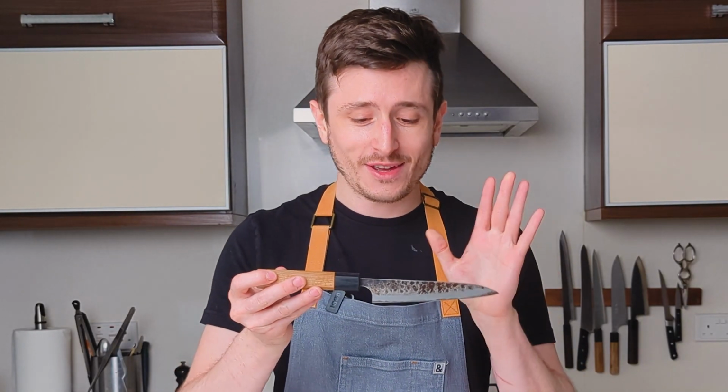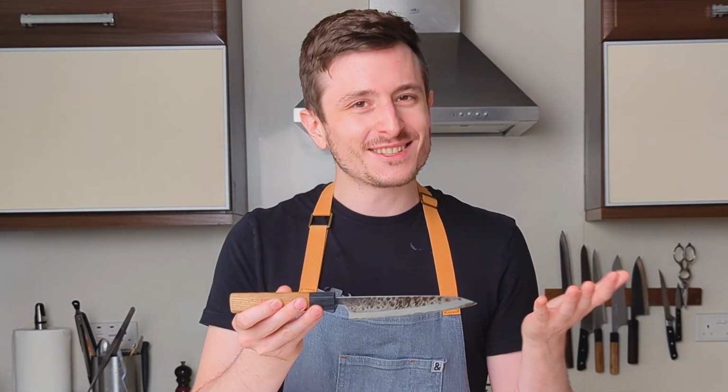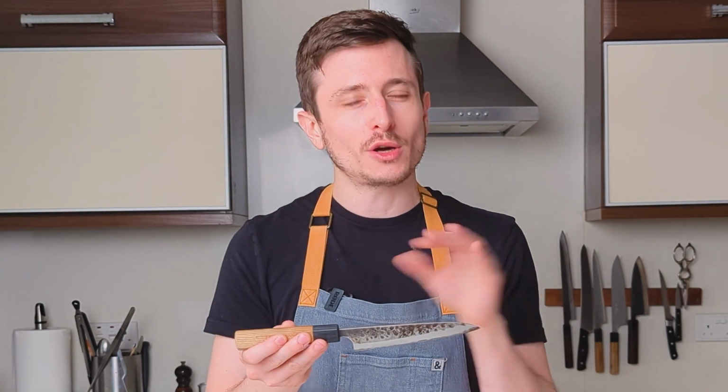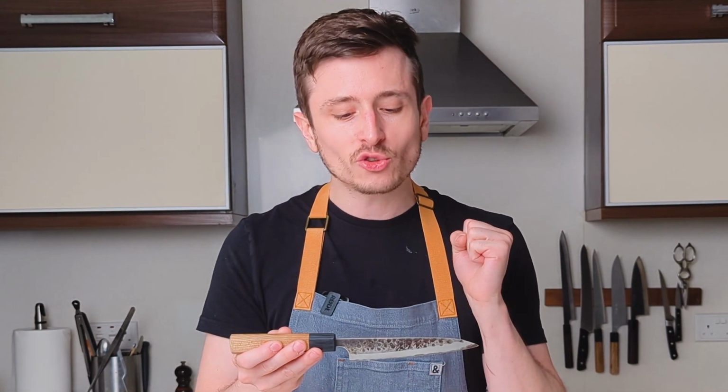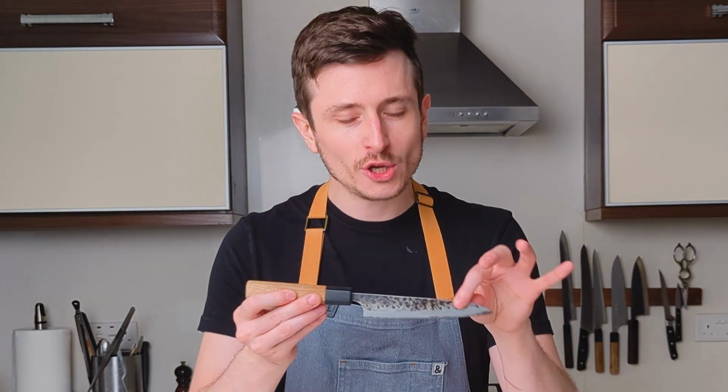So this knife is much, much smaller, coming in at about 180 millimeters. It really doesn't look like much compared to that big, beautiful knife that I showed you before. However, the versatility in this, the Goldilocks nature of this knife, leads me to believe that it could be the most valuable knife out there for a lot of people. And here's why. This is referred to as a petty or utility knife.